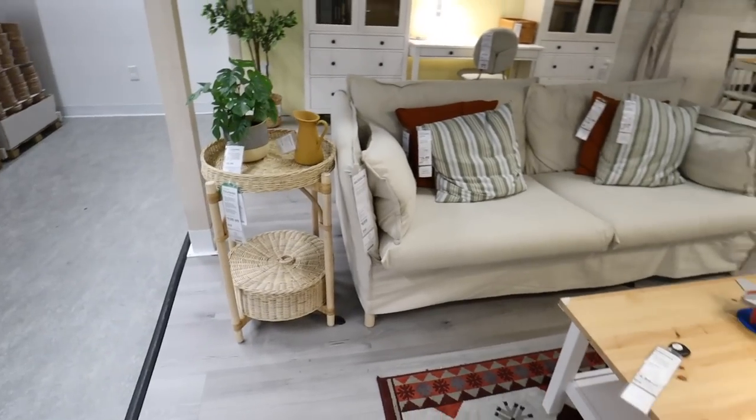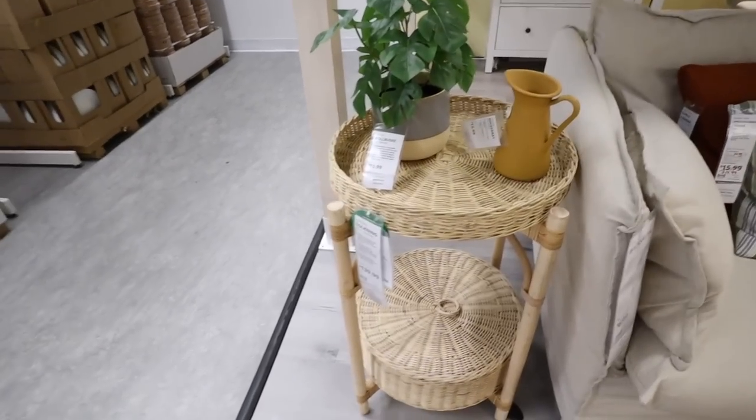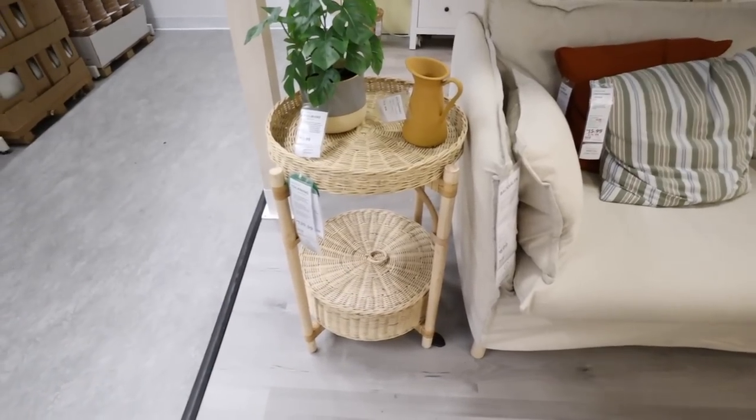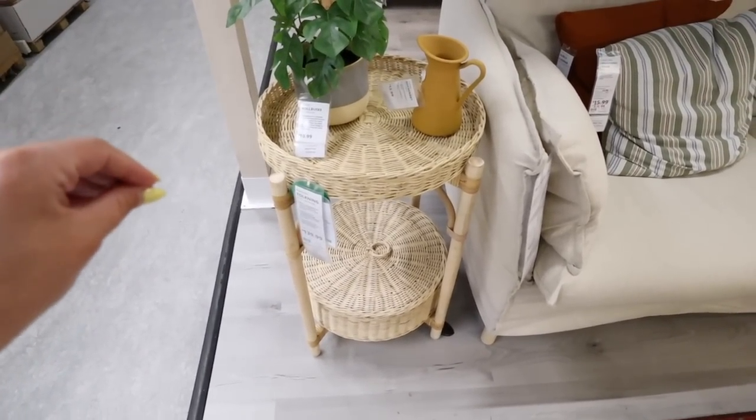Look how cute it looks in this living room setup with the yellow. I feel like this room was made for me. I just noticed with this as well that these are movable. So you could actually put the storage one on top and put the basket at the bottom. But either way, I absolutely love this little end table, nightstand, whatever you want to call it. I'm a huge fan of this new piece.